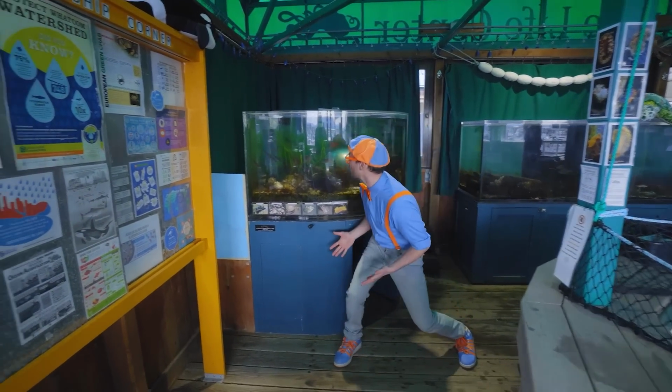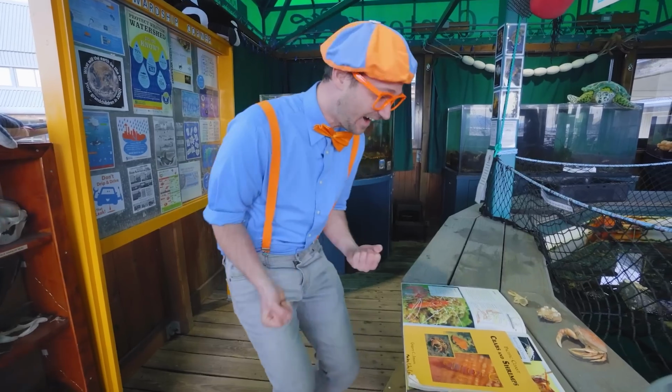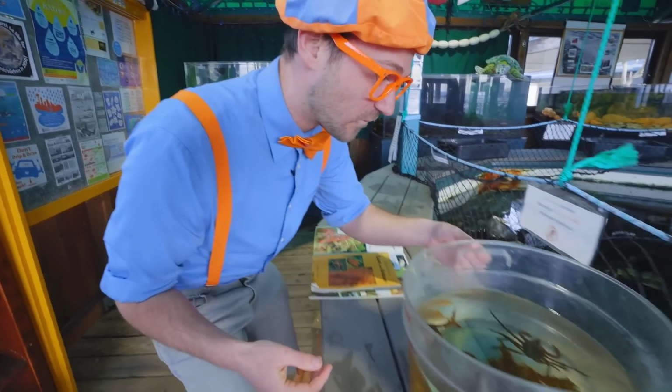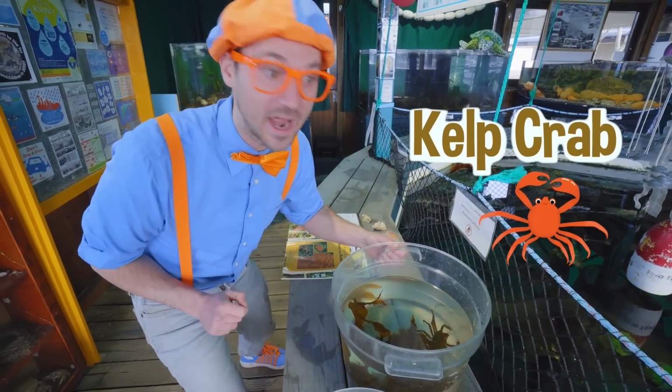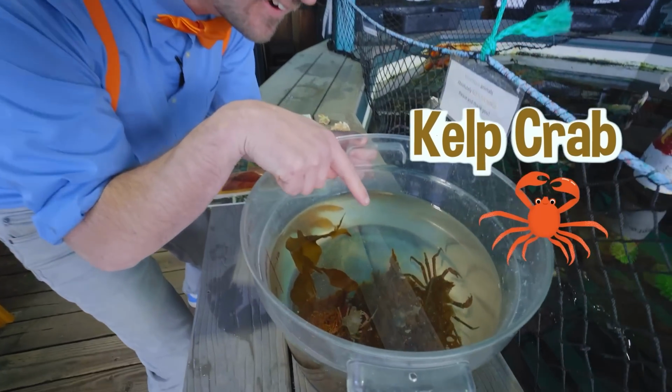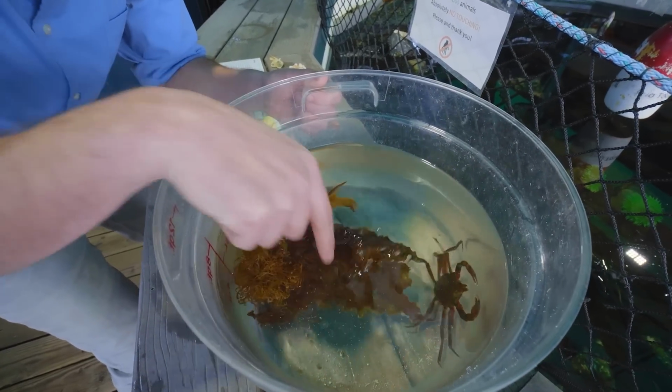Wow! Such cool animals in here. I love all these creatures. Whoa! Check it out. Wow, inside this tote, there is a kelp crab. Whoa, do you see him? Whoa, look at him. Here, let me move this piece of kelp.